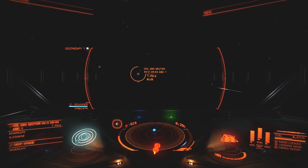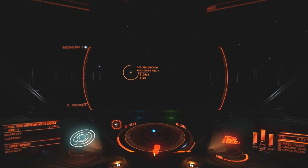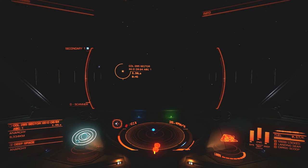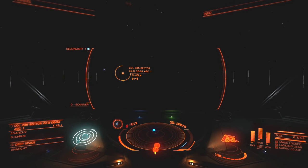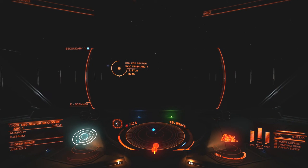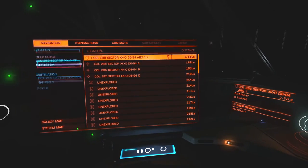Okay, what sort of a thing are you? ABC1. Huh. So it's actually orbiting three of the stars? Is that what ABC1 means? That's hilarious. Well, it looks like a pretty normal planet, considering it's got three suns to orbit. Let's see if that's really the case. System map.